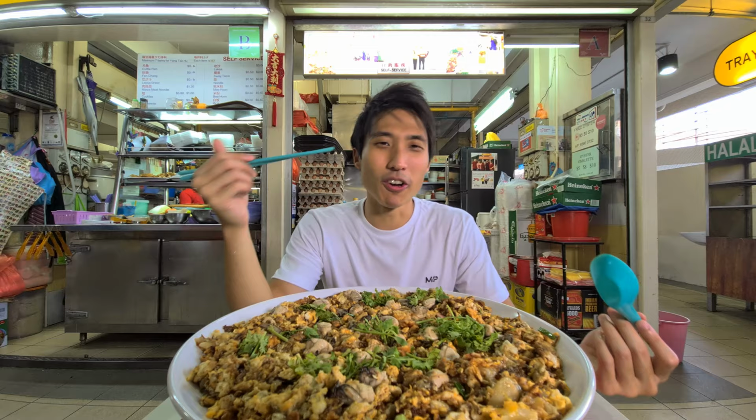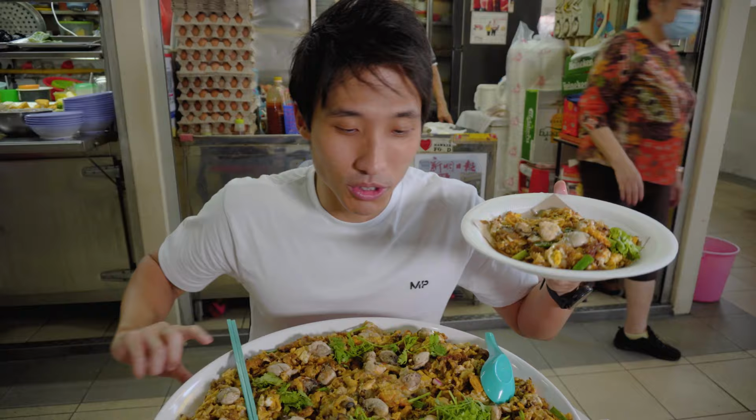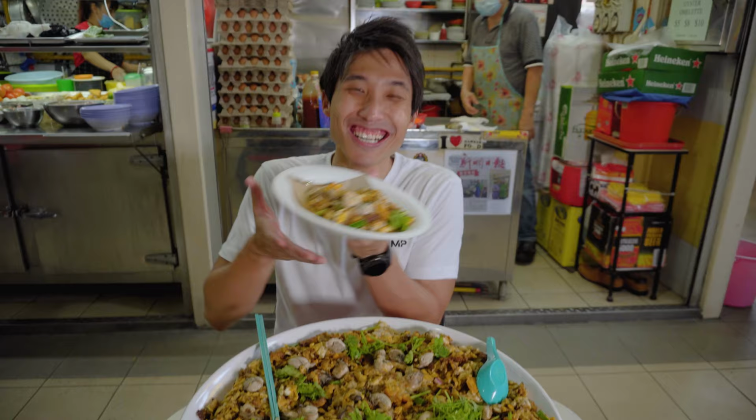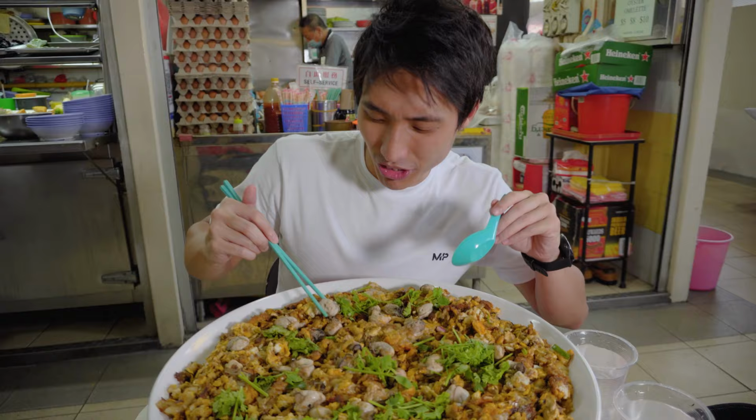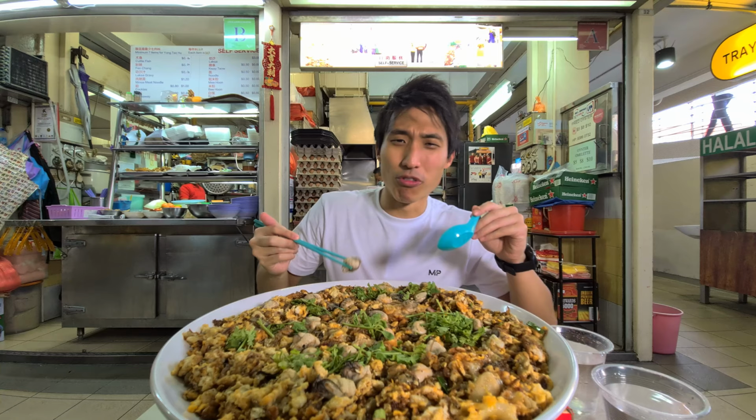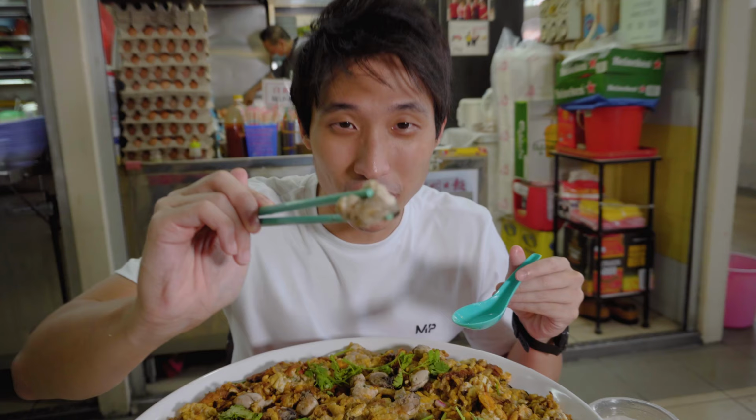I'm gonna do a comparison real quick. This is a normal serving. And this is a Matt serving. Okay, so this is for Lex. Alright, let's get started. I would say the weight of this plate is about 4 kilos. Okay, I'm gonna start with one bite of the oyster.